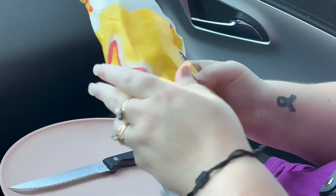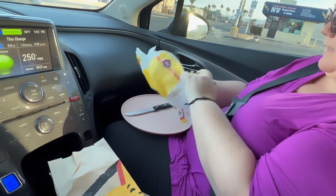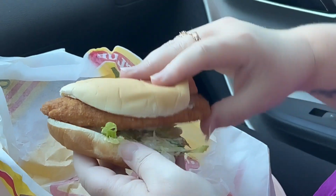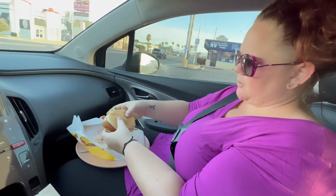Wrapped in packaging. Oh, good job sealing that sticker there. But yeah, it's a good size. Lots of mayonnaise. I'd say bigger than McDonald's. Again, with the shredded lettuce. Oh, it's very, very hot, but it looks good. So let's try it. All right, babe, what did you think of Carl's Jr. for a fish sandwich?